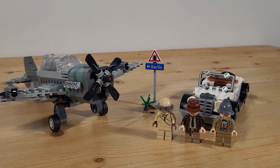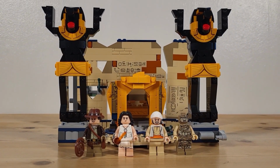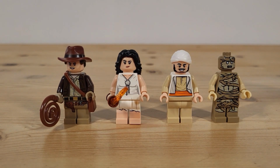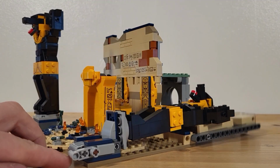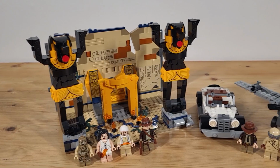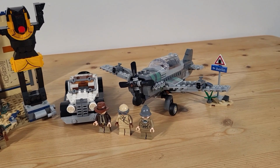However, I will give a shout out to Escape from the Lost Tomb. For an extra £5, you can get 600 pieces all together and 4 minifigures, which is almost unheard of value for a licensed theme these days. This in itself is a great display piece and a fun playset, with falling statues and walls, spooky booby traps and plenty of snakes. In the end, I decided to choose the Fighter Plane Chase as I personally have a soft spot for the Last Crusade film.